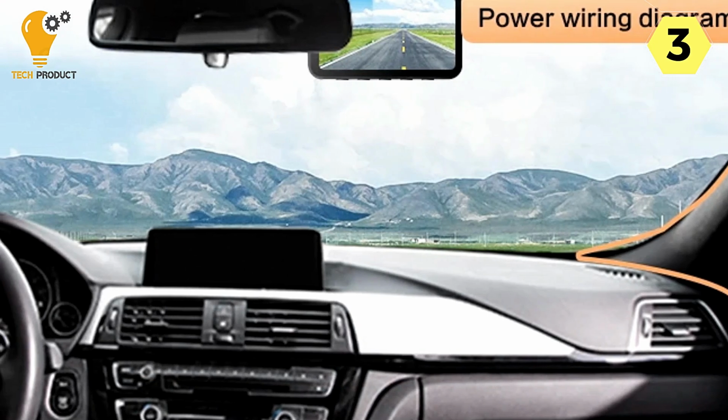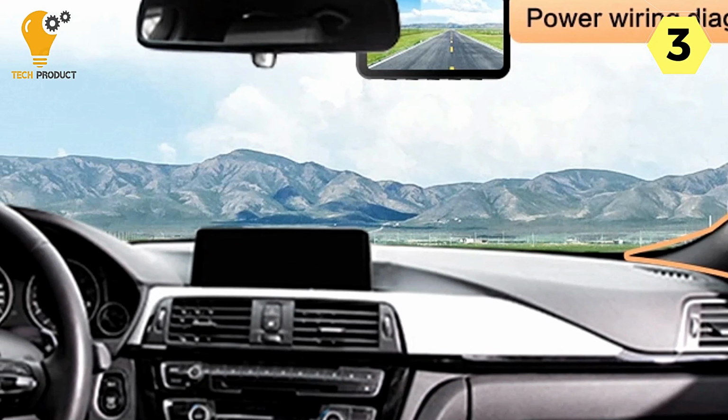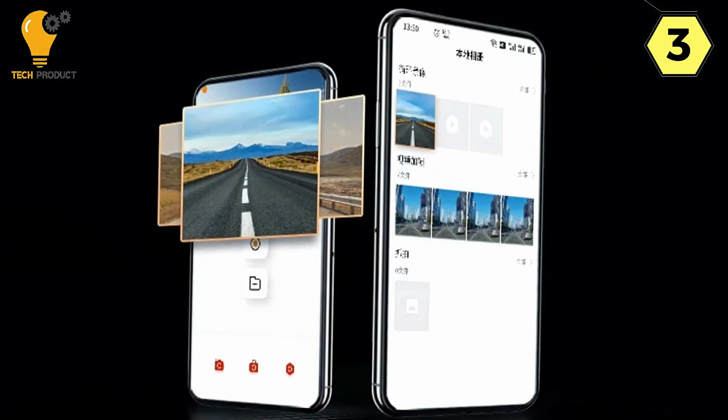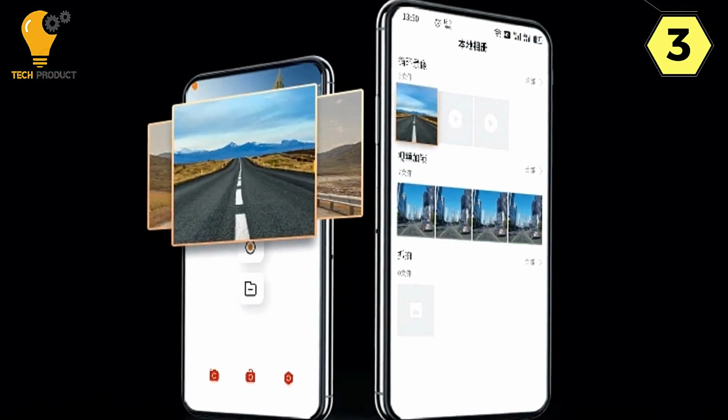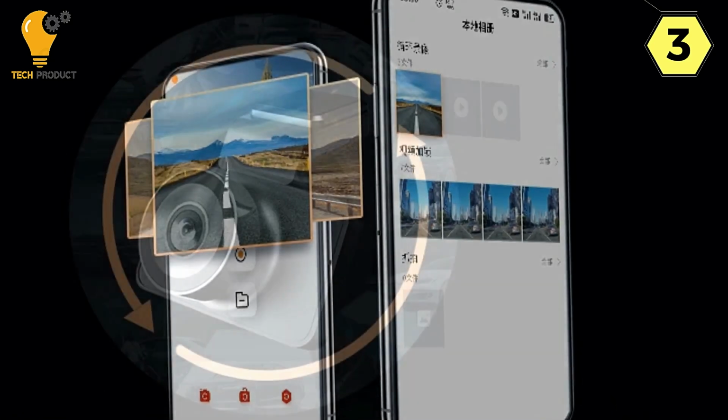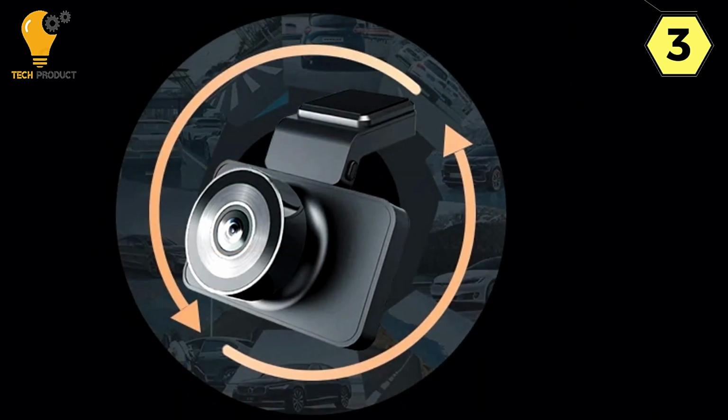Parking monitoring, loop recording, and collision auto further solidify the Dahua S5's status as a comprehensive and reliable driving companion. Whether it's capturing incidents during parking, ensuring continuous recording with loop functionality, or automatically responding to collisions, this dashcam prioritizes safety at every turn.